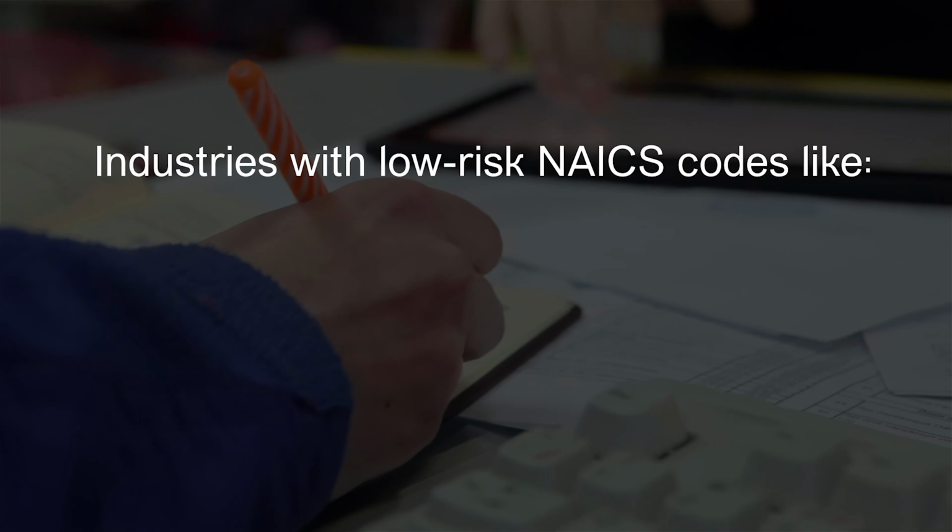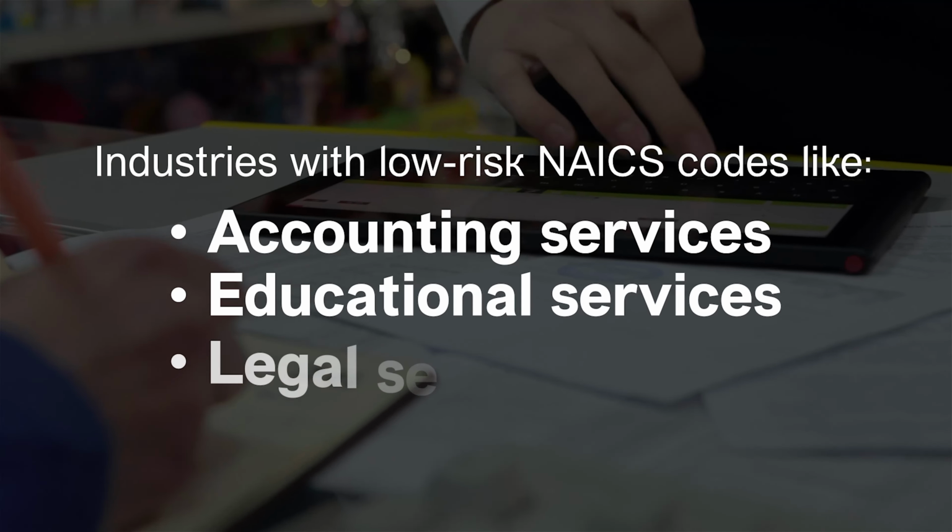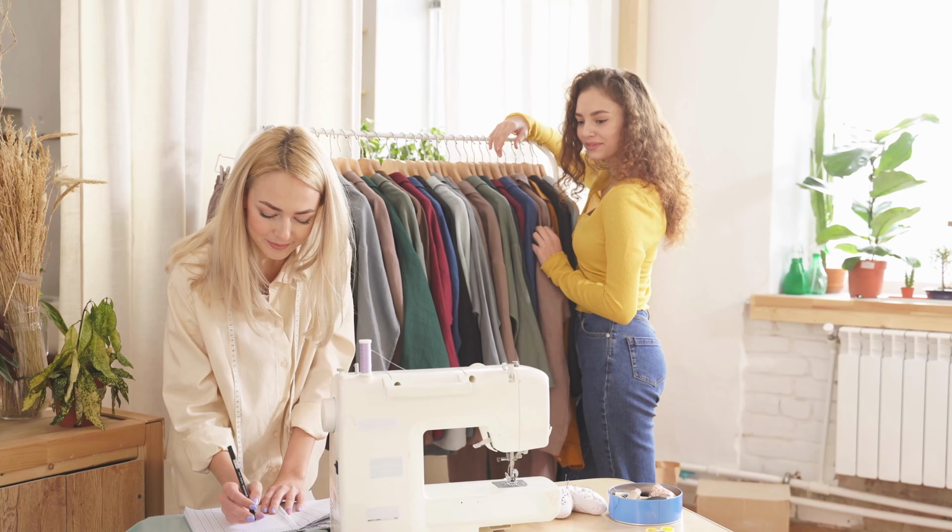But on the other hand, you have industries with low-risk NAICS codes, like accounting services, educational services, and legal services. And you may be asking yourself, what makes them low risk? And the answer is that these industries are tightly regulated, so there's less risk of loan defaults or financial crimes. And as a result, banks are a little more relaxed when lending to them. So your first task before you apply for funding is to choose a low-risk NAICS code that actually describes your business.